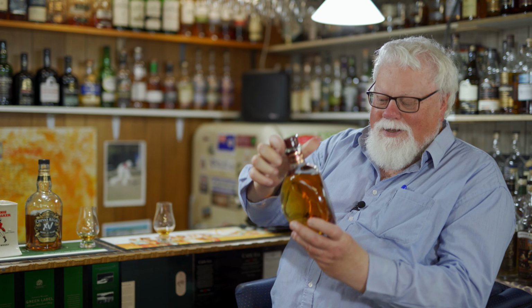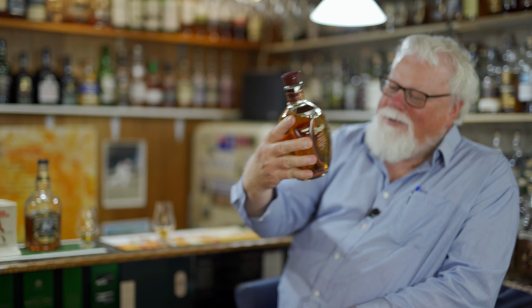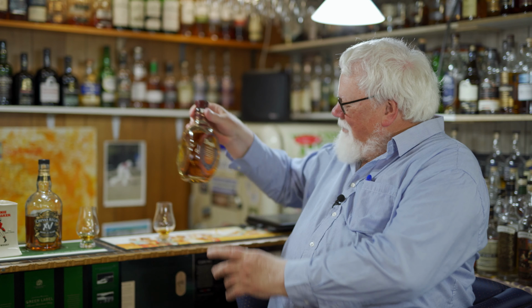And this is a Dimple 15-year-old. Lovely bottle, the Dimple. That might be a quote from a Monty Python sketch too. So let's have a look at both of these. 15-year-old blended Scotch, which doesn't necessarily mean that it's not mostly malt whisky, but there's probably a little bit of grain in there. So the colour of this is light amber, I suppose you'd describe it.